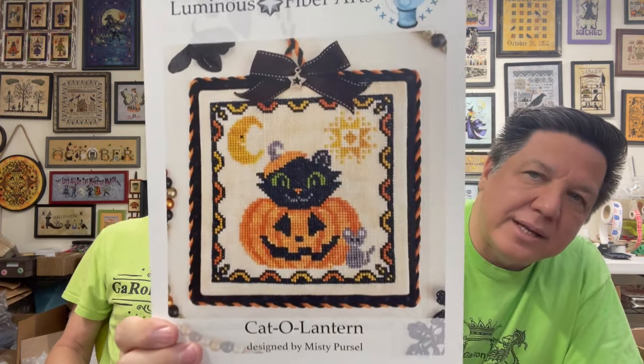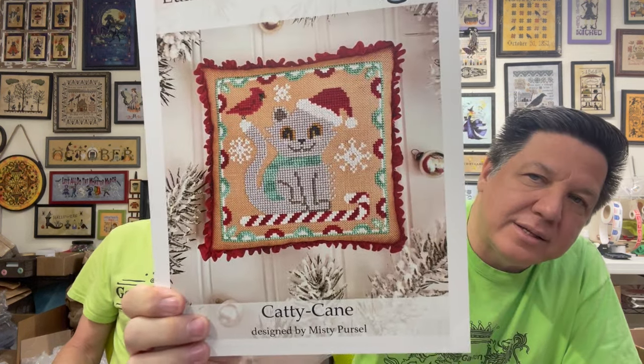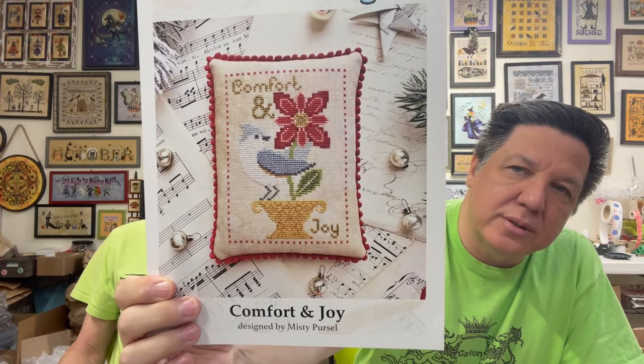Cat O'Lantern. Her stuff is so happy and cheery. Catty Lane, for the cat lovers out there. I love the colorful folk style in that one. Yeah, bright colors. I love bright colors. This is Comfort and Joy.